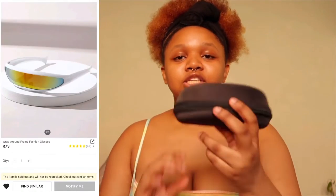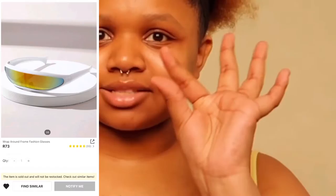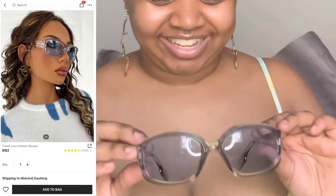Next, I got these shades. The cleaning thing for the glasses is these baddie ones. Brit Barbie. Oh my goodness. Okay, so I got these glasses. Look, guys. Look at it. Oh no. These things are tight on me. Nah. I'm not seeing the vision. And it has like a reflective blue in the shade. Girl, these are cute. These are cute. Okay, okay. I'll give it a 7 out of 10. Only because they don't fit my head.